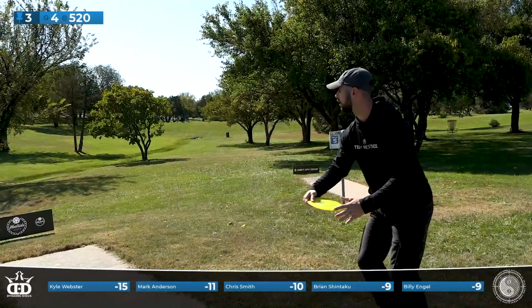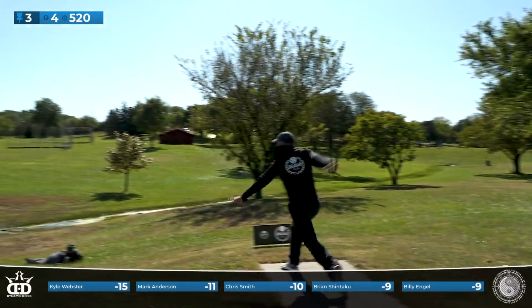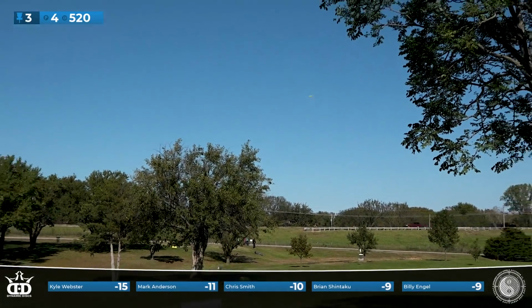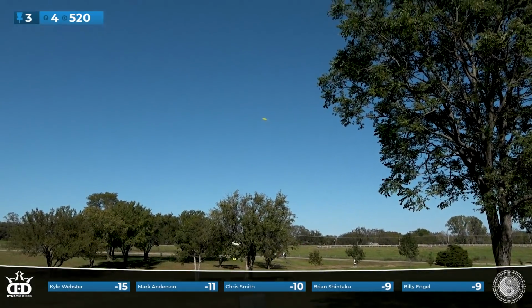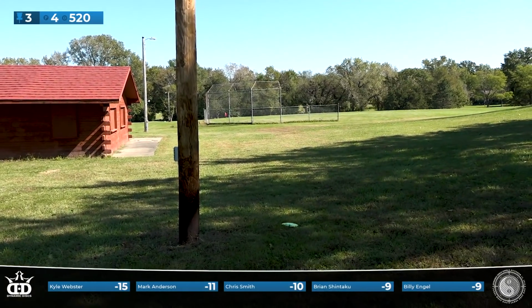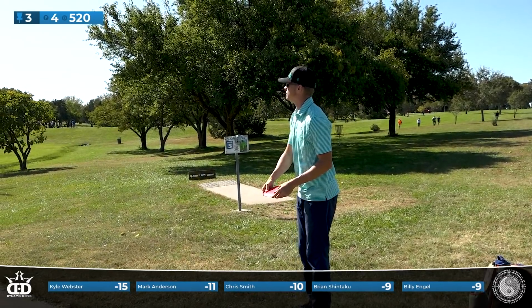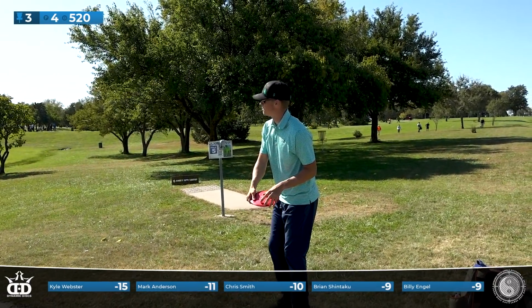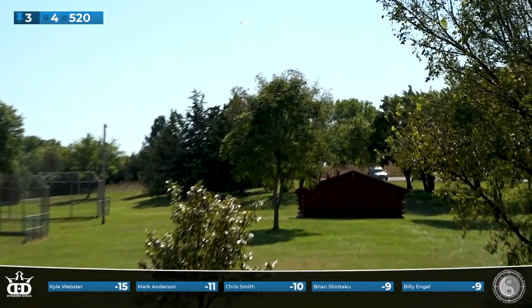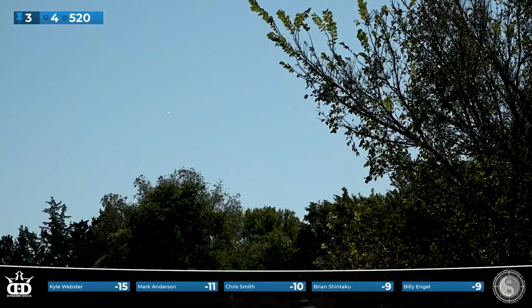Yep. You could be way down there and have an obscured angle. So it's really just about finding that good spot on the fairway. Kyle smashed this. He did absolutely murder that shot. Yeah, that's in a great spot. He'll be able to either throw a backhand hyzer at it or a forehand maybe around the backside of the trees. And I'm not 100% sure that they're not playing the straight pin yet.